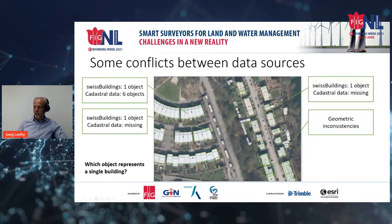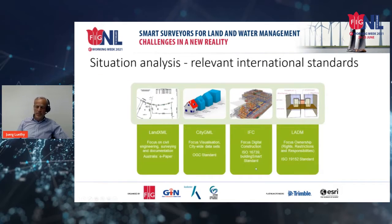And we also have geometric inconsistency between the data sets. So at the end, this brings us to the question: which is the correct, true representation of reality for a single building? So this was to look at the existing data.